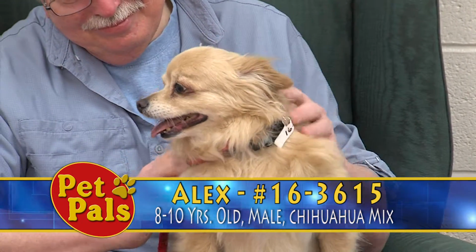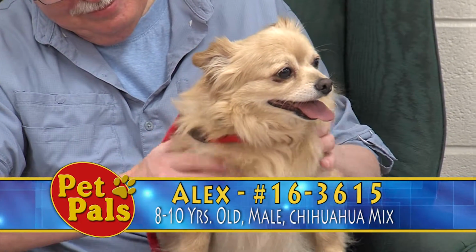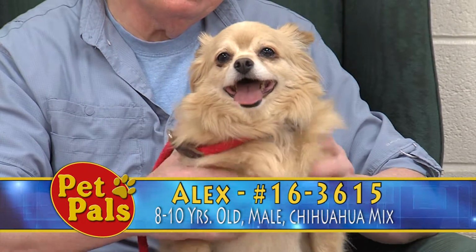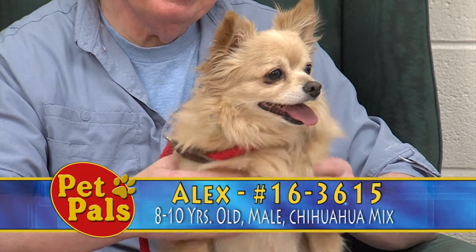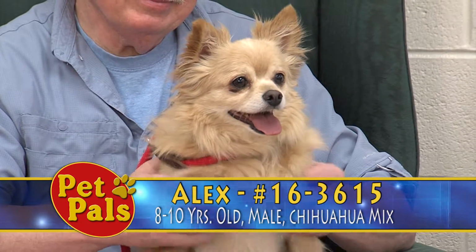Came to us, believe it or not, as a stray from Reichsford Road in Frederick. So if you have a neighbor that might be missing their dog, if you're missing your dog, if you know this dog from the neighborhood, you might want to knock on doors and just explain to folks that he is here at the animal shelter on Rosemont Avenue.